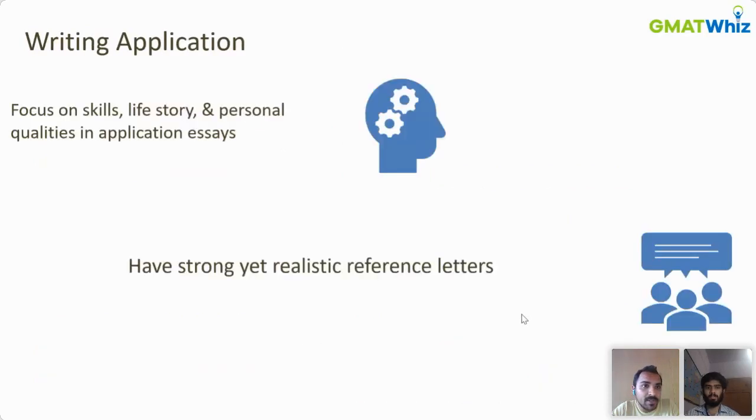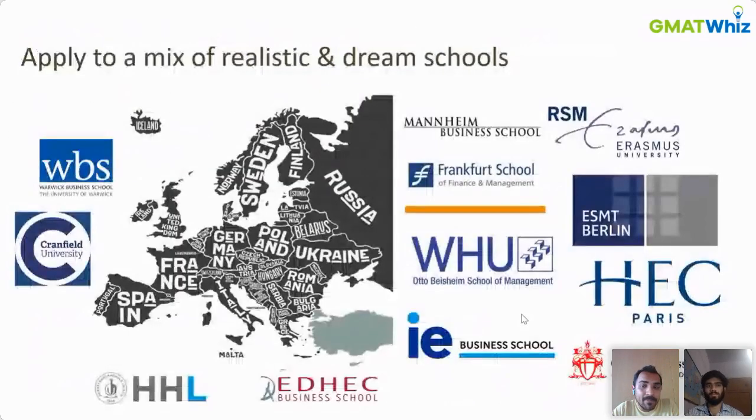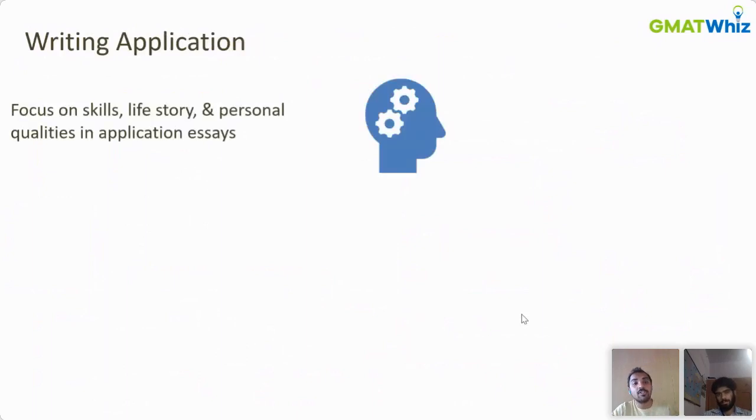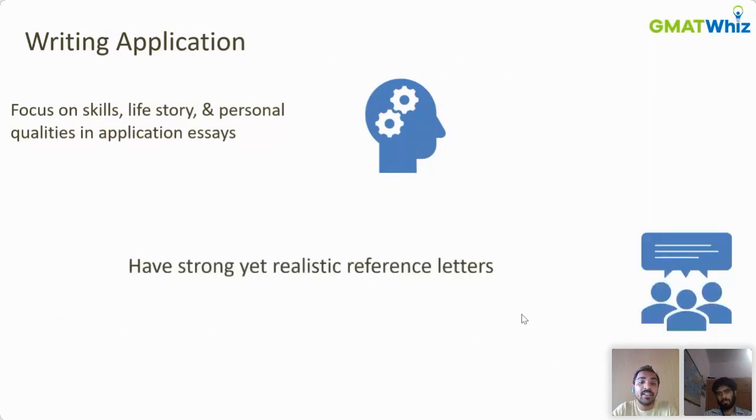What we have learned about applying to B schools is that you apply to realistic B schools, then you talk to the admissions team, you also talk to their alumni and current students. While writing the application, you focus on your skills, your life story, your personal qualities, very important. Then you should have strong reference letters and realistic reference letters. Like, your boss shouldn't be just saying that you were the best employee in the company. No, then why isn't he giving you the raise you want? Why do you want to come for an MBA? Right? So realistic strengths and weaknesses, but in an optimistic way.